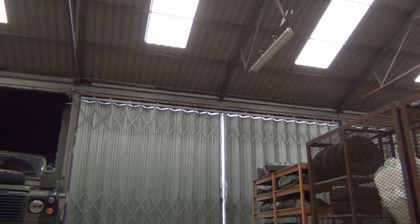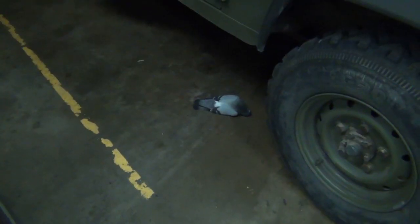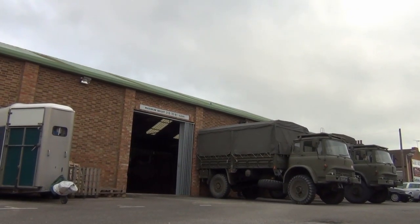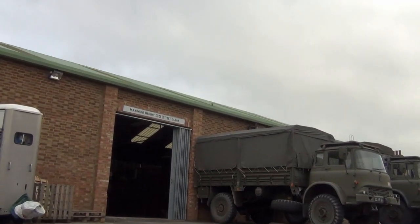You can see how effective a silenced air rifle is, something like this HW100, it doesn't even frighten them. There's one of them, look, and it landed, nice and humanely killed. There's another one, winged menace. Got one here a little bit further range. Thinks I can't see it.